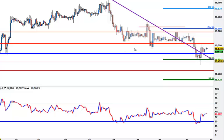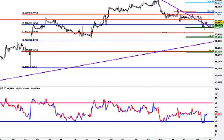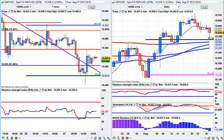You can't see that. This area of support. So let's see what happens. Am I going to get stopped out of that one, or is that one going to hold up into the Asian session and go?